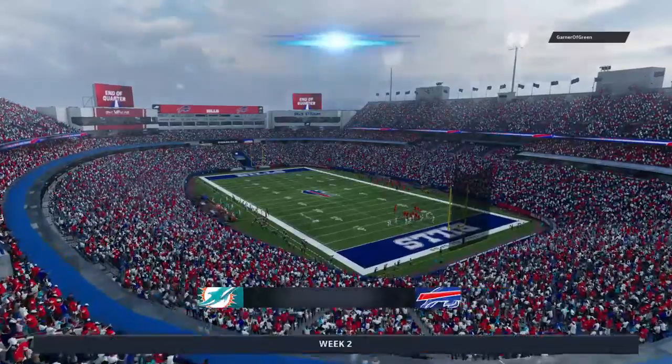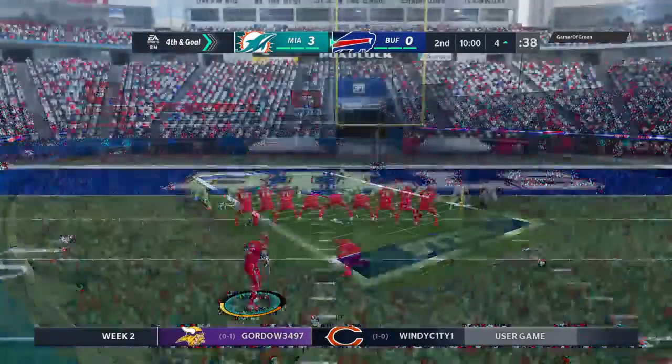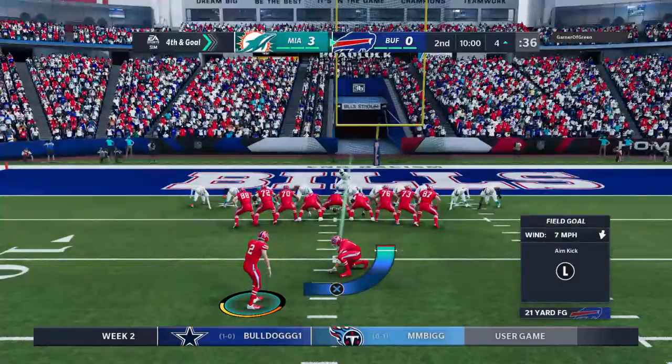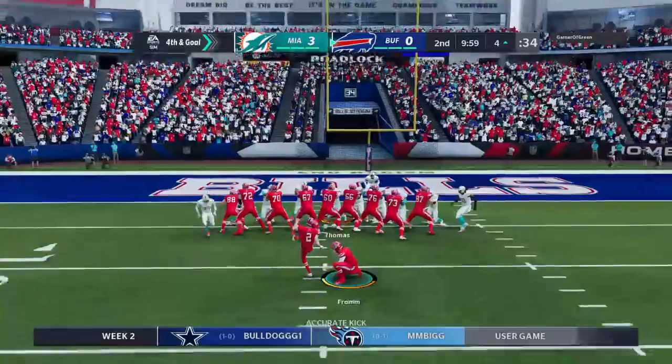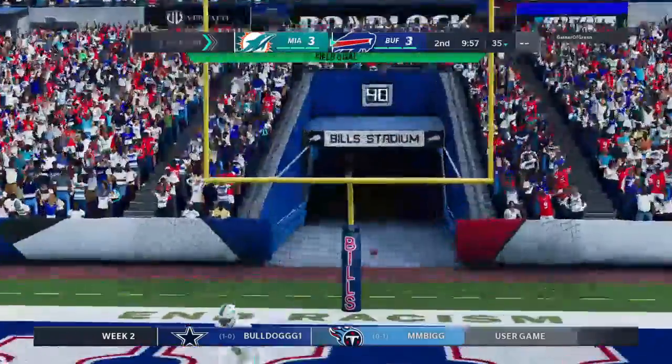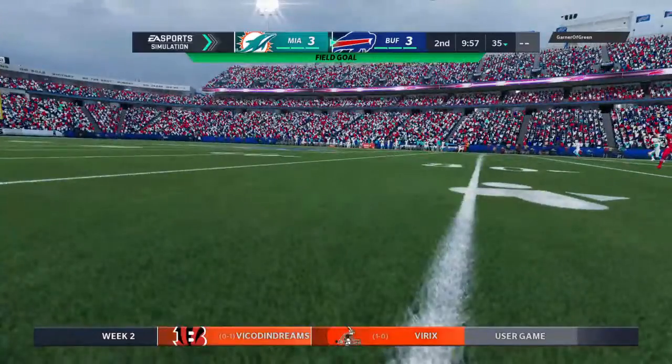3-0 after 1. Dolphins 3, Bills nothing. Tyler Bass for the Bills field goal. A 21-yard attempt. The kick by Bass is good. And the Bills are going to tie the game at 3.